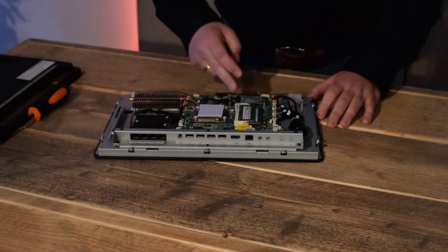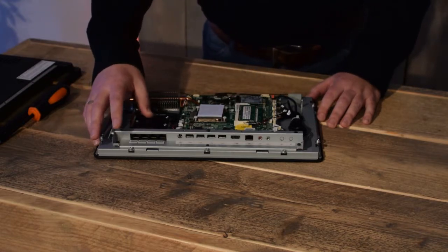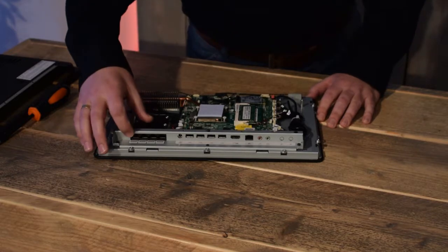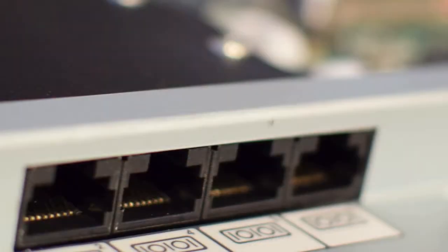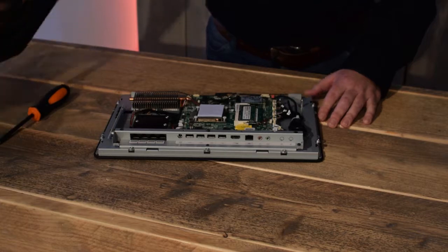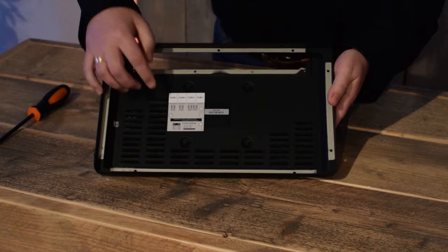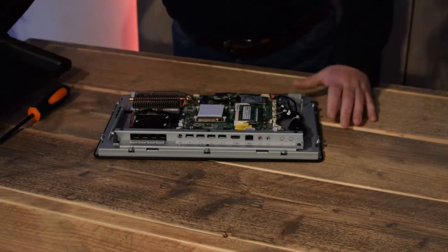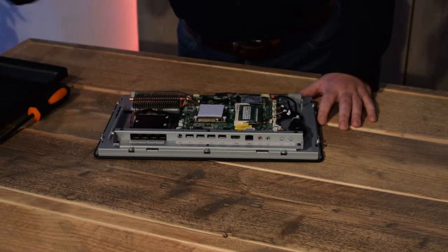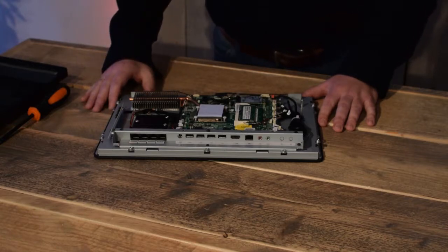Here you have the memory, the mSATA SSD. Here are the COM ports, which are actually RJ50 ports. The voltage of these ports can be altered. On the back side of the panel, there's a schematic how to set the jumpers for the voltage. A lot of POS systems use voltages on the RS-232 ports, hence this feature.